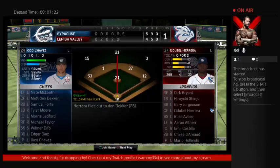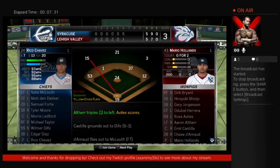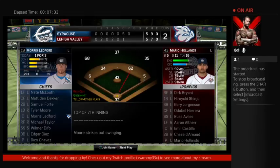Rico Chavez is going to come on in relief as he'll be making his 20th appearance of the season. Yeah, I'll still get one more at bat.